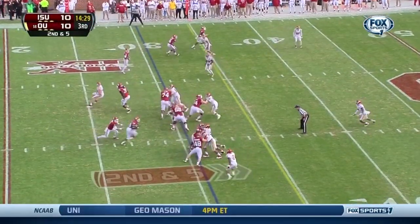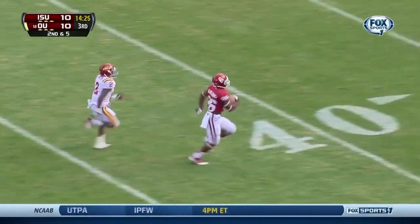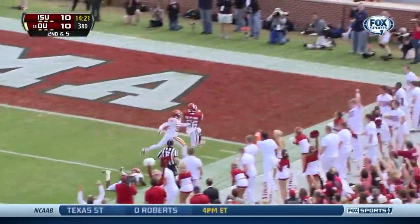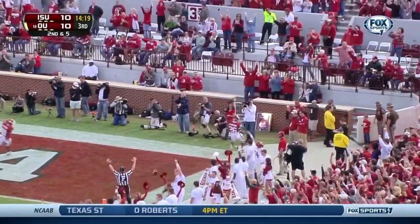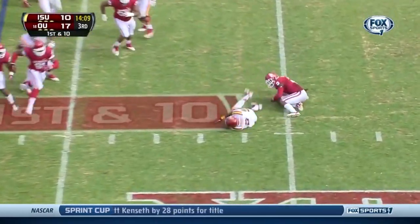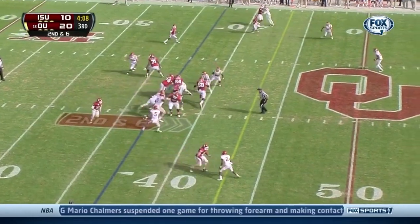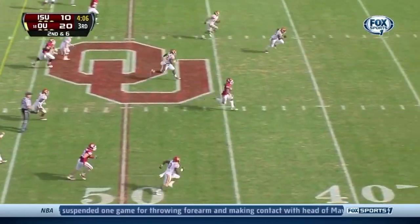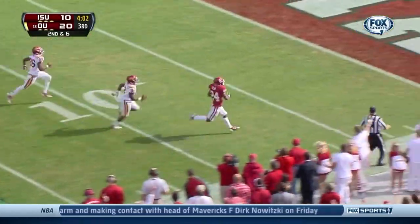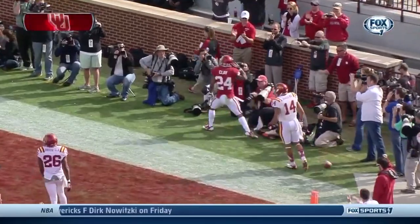A little pressure coming here, and it leaves a hole wide open for Williams, who's running free across midfield. Damian Williams, second play of the second half, touchdown Oklahoma. Okay. No timing needed here. Hand off to Brendan Clay, and he is gone. Clay inside the 20, and in the end zone for the Sooners again, 63 yards.